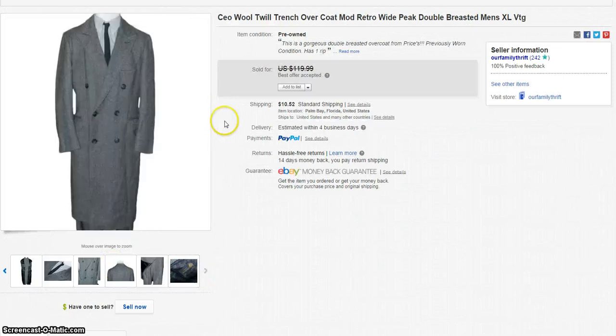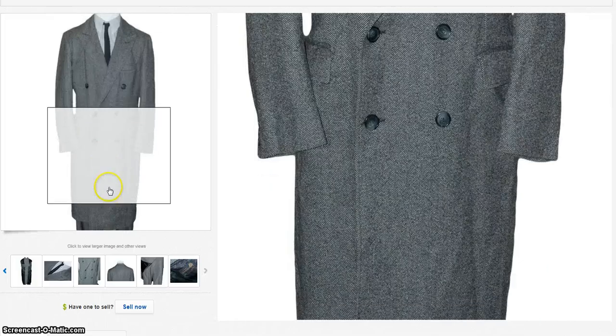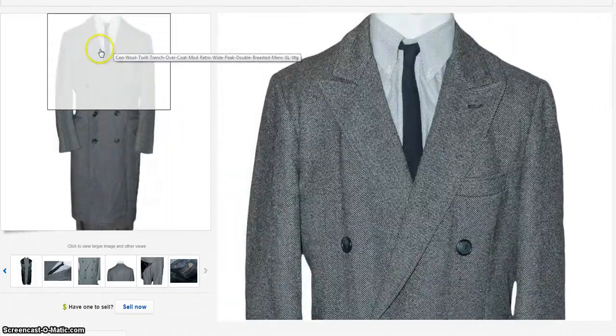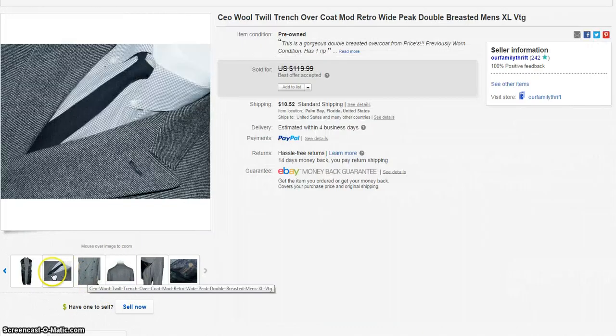I sold this for $90, and it took me a couple weeks to sell. This one actually went quick. I have another one I sold about a month and a half ago, and that one took me about 6 months to sell. So it seems like the winter clothes are starting to pick up to sell.